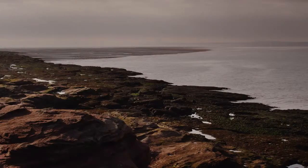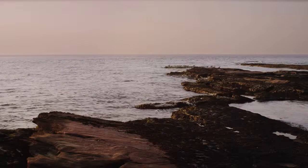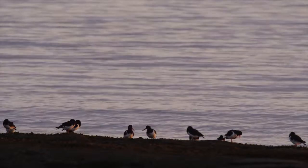Over the next few months, the numbers of wading birds living on the Dee estuary will climb to many times what they've been through the summer. Birds from across the northern hemisphere will converge here to overwinter on these fertile sands.